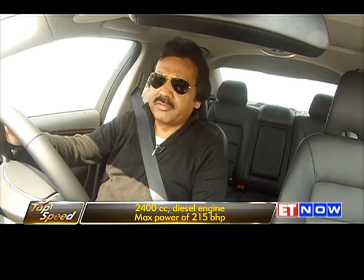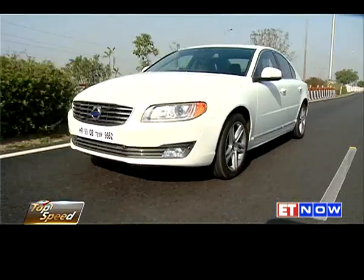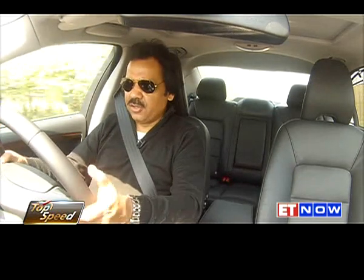This Volvo S80 comes with 2 engine options, both in diesel, a 2.4 litre and a 2 litre one. What I'm driving here today is the 2.4 litre diesel engine, which churns out about 215 brake horsepower, which is quite enough for a car like this, although it's not terribly fast, but it does the job quite well. This engine delivers about 440 Newton meters of torque, which really comes in handy during the initial sprint. And the engine is mated to a 6-speed automatic gearbox, which obviously comes with a sports mode as well. And now on this upgraded S80, you also get pedal shifts for faster shifts.